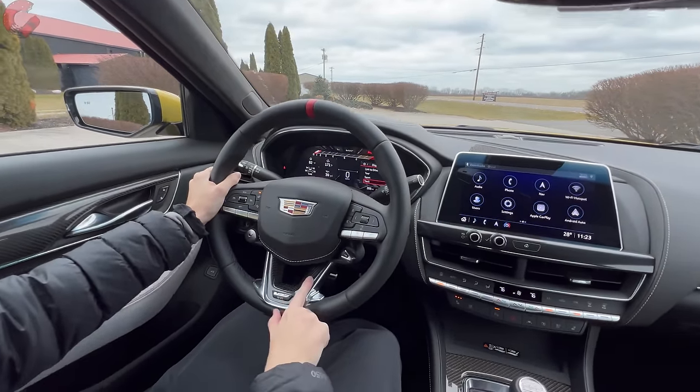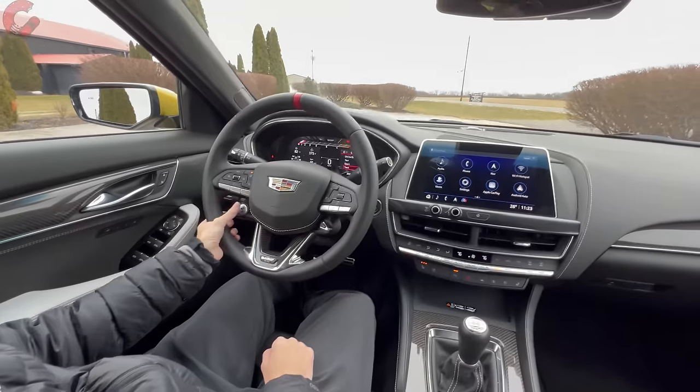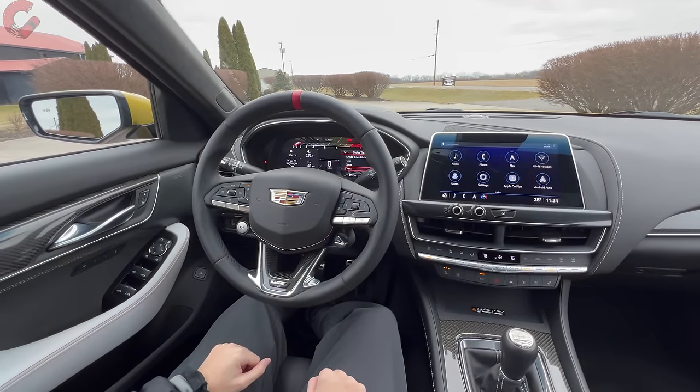And carbon fiber down here at the bottom. The wheel itself is going to be power tilt and telescoping. We also have heating. And then you've got your dedicated V mode button, which is basically a customizable drive mode. And then you have some drive mode selections right here.